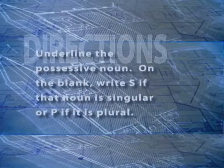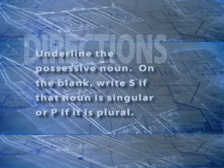Now, if you look at the directions, it says to underline each possessive noun in the sentence. And on the blank, you would write an S if the noun is singular or P if it's plural. So, if a noun is in singular form, that means there's only one. But if it's a plural form, it would be more than one of that person, place, or thing.